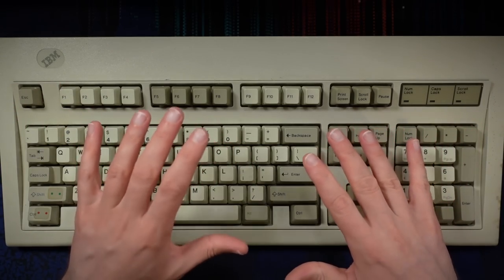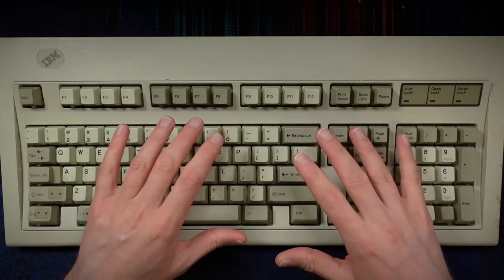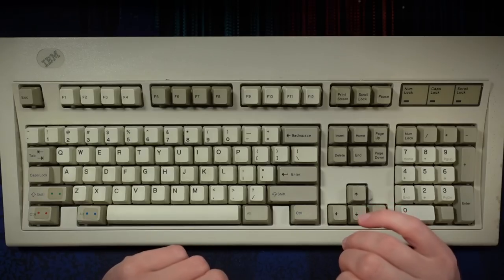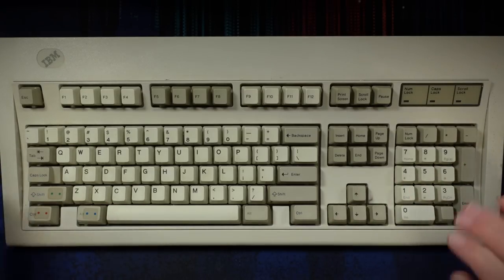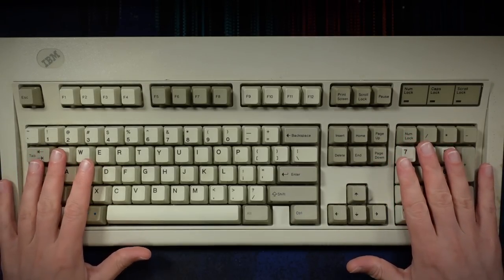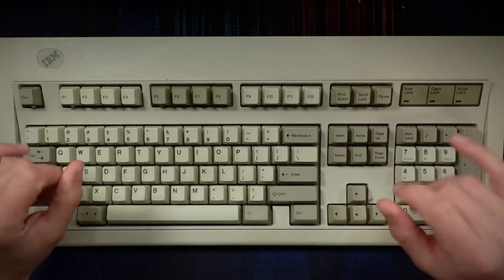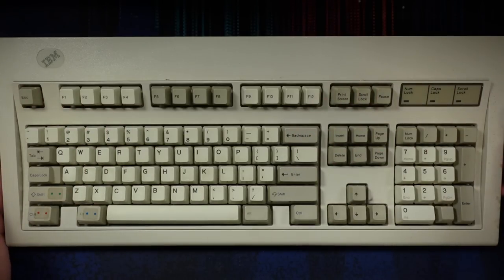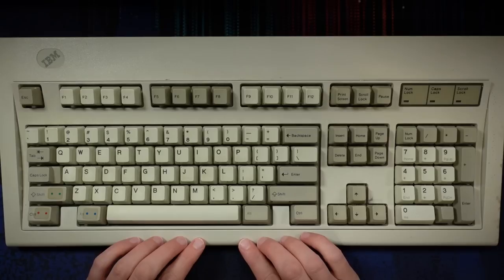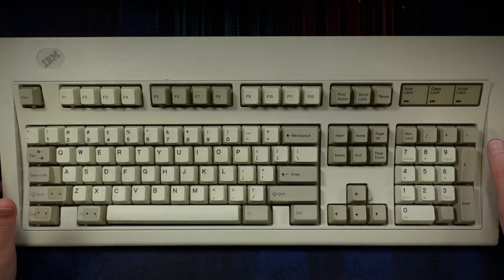But that said, you'll see in a moment when we turn it over that it actually has the date of production right on the back. So this is what we're going to be working with here, and you can see it's in actually very good shape. It is pretty much flawless in terms of the finish. There are no scratches or scuffs visible, at least not from this angle.